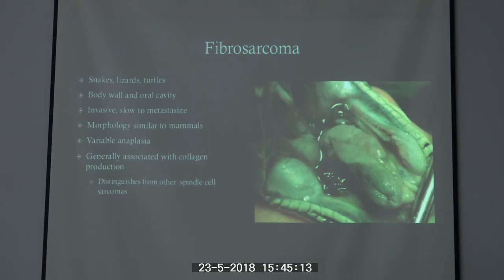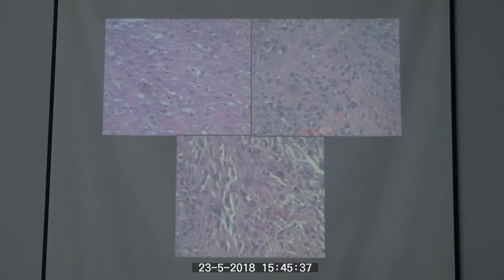And I think sometimes we confuse these anaplastic variants with anaplastic melanomas in the body wall. They're hard to differentiate, I think. The more bland tumors oftentimes are associated with collagen production, though, and are less aggressive. Here we have a spectrum in the development of different types of spindle cell tumors in snakes. Somewhat low grade malignancy here, intermediate grade, and we've got one here with a substantial degree of cellular anaplasia.